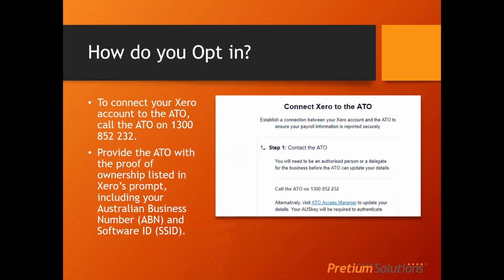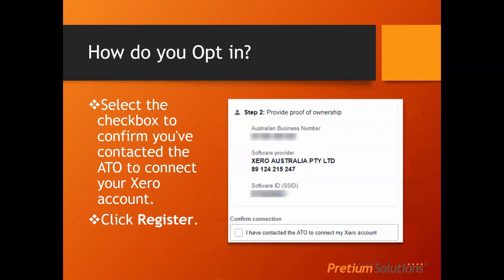Next stage of the process is that you will need to connect your cloud payroll or your digital payroll service to the ATO, and in Xero, the process is outlined for you. You do need to contact the ATO, and you can ring the ATO, which may be the easiest way, or you can actually go through their Access Manager tool and authorise your Oz key to accept the digital payroll. But ringing the ATO will probably be the simplest and quickest way to do that.